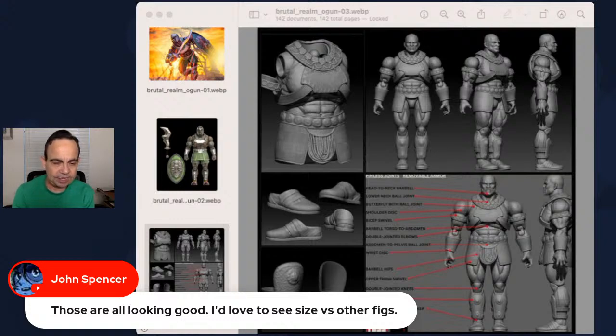I'd love to see size versus other figures. They are listed, I believe it said 6.75 inches, so they should be a little larger than most of our standard stuff. I think Mafex generally stands about 6 1/4 to 6 1/2. I should have my tape measure here, sorry guys. So these will be just a little bit bigger than Mafex, maybe just a touch bigger than Legends. I know Legends are scaling up quite a bit.